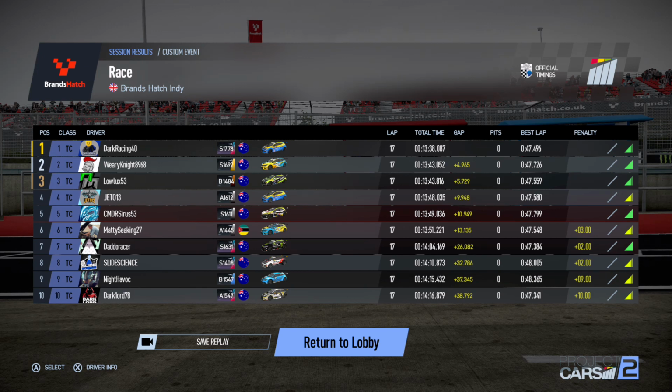where Commander Cirrus almost made a move 2 for 1 in one corner, but with him still finishing there in 5th position. So Dark Racing and Weary Night, Lolux in 3rd takes the final spot on the podium. Jaddo 13 held on for 4th after being roughed up a little bit into turn 1 off the start, where he found himself just missing the start a little bit. Commander Cirrus, tremendous job from 8th to 5th. Matty Seeking in 6th. He gained a couple of positions. He started in 9th, so that's not too bad.